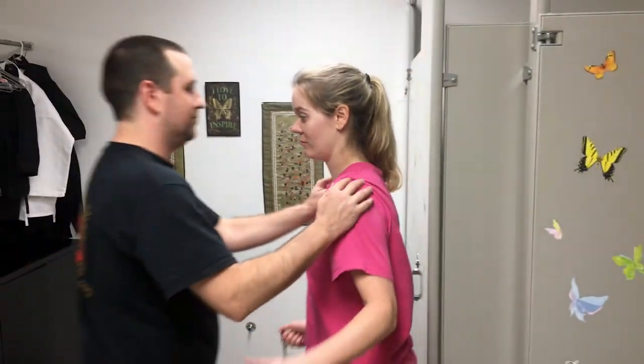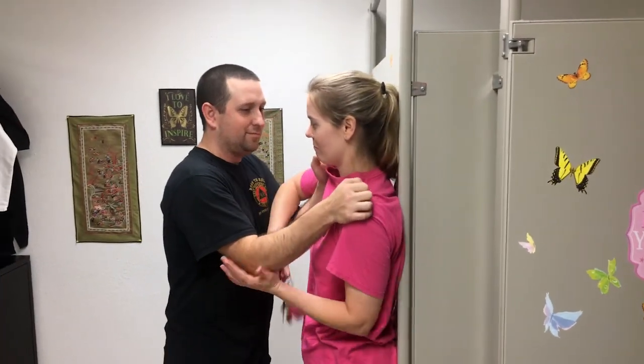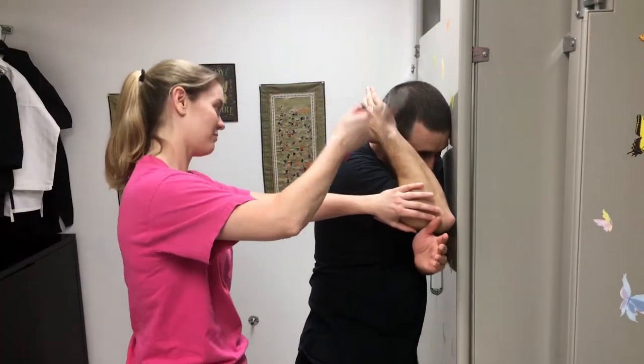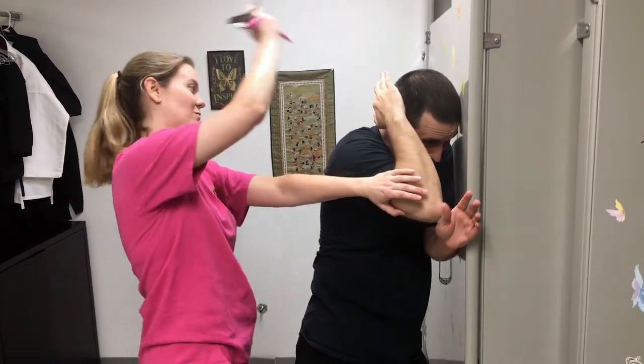As Jenny comes out of the stall, the attacker hits. She's going to do a bus driver technique. She pushes up and pushes down on one arm, gets out of the way, and then strikes with her coup baton or keys to a vital area and moves away.